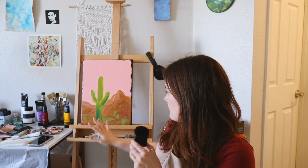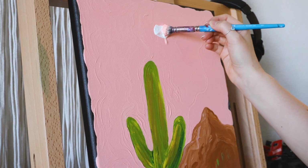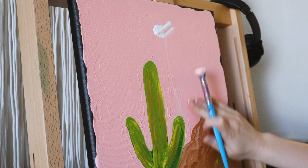So I was just working on the mountain bits more. Now I think I'm gonna go back in and do more of the sky. I wanna add more texture and more variation, maybe some clouds, but at the very least some more interest. Yeah. Oh, my goodness.